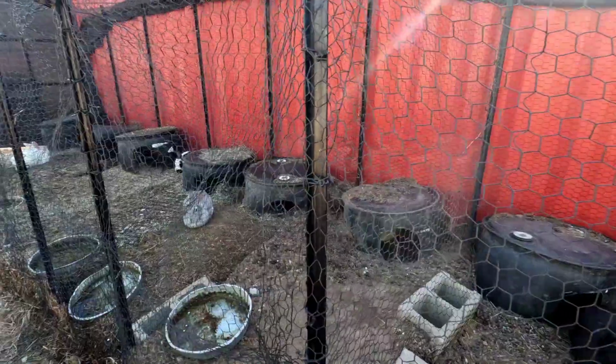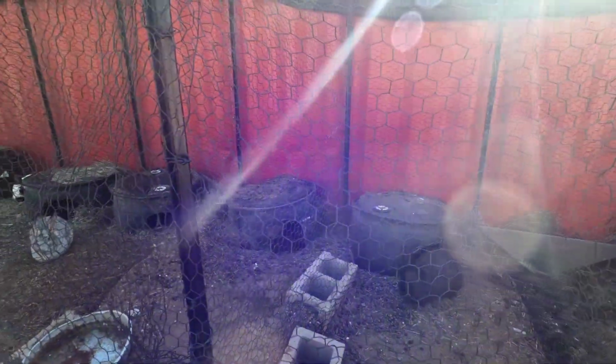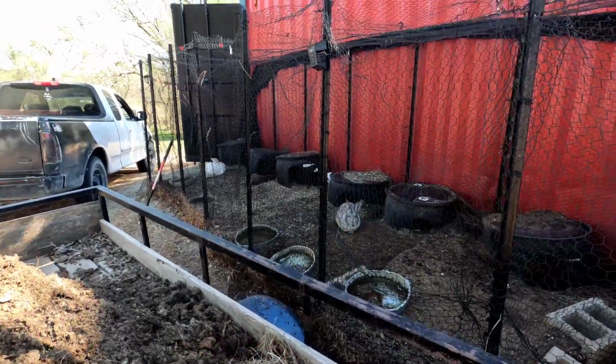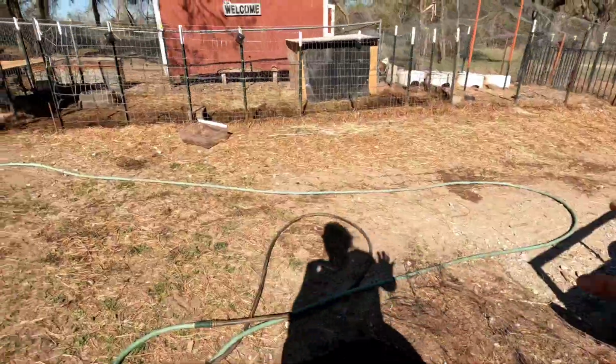I bred them a couple weeks ago, I think. So they should be starting to get nest, and hopefully in about 2 months we'll start seeing baby rabbits everywhere. So that's the plan there. But I'm focusing on the garden right now. I've just been really busy.